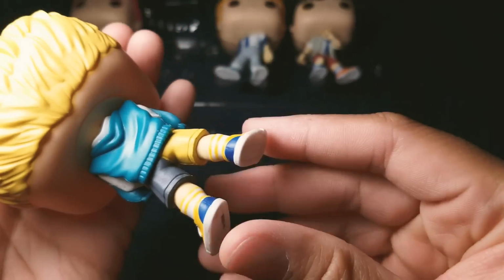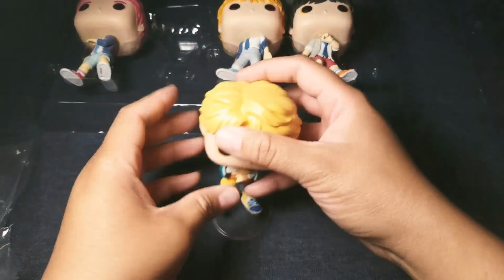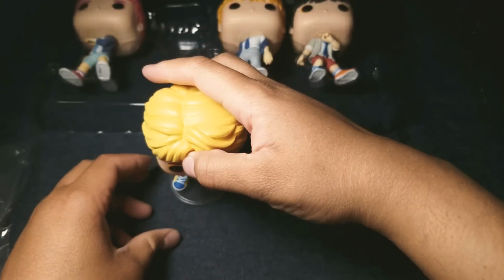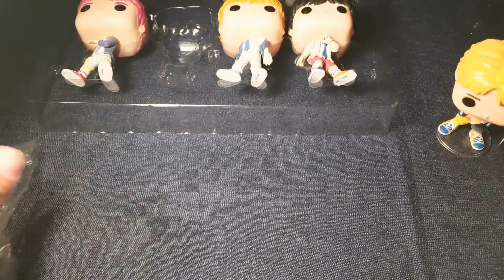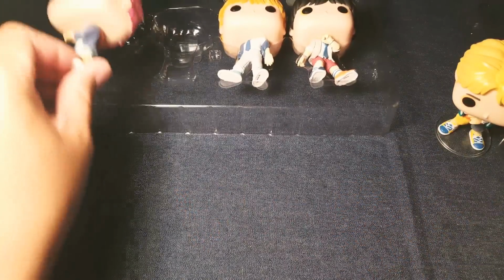And then the hair. So there's the first one. And then this is how he looks when you put his stand in. So there's the hole in the bottom of his foot. You put the stand there, and there you go. That's how he works. So that's how all of them work, but I'm not going to focus too long on putting them on the stand, just to let you know.